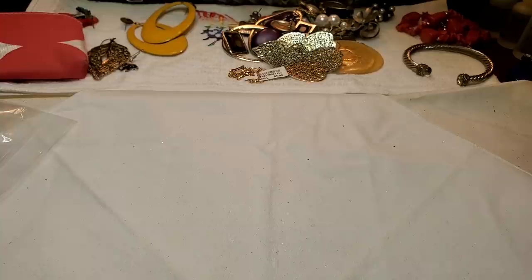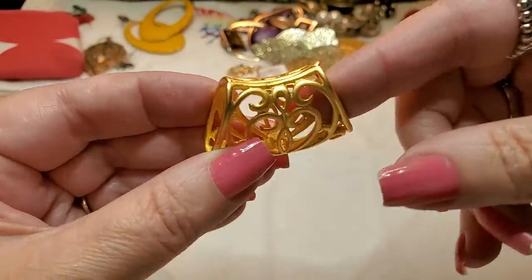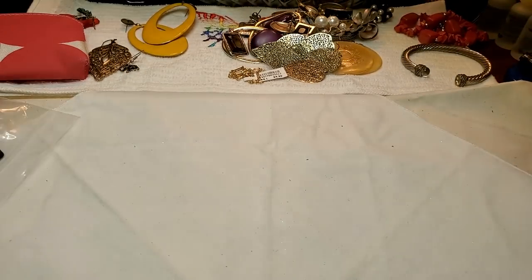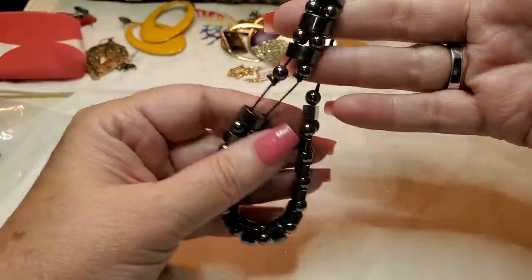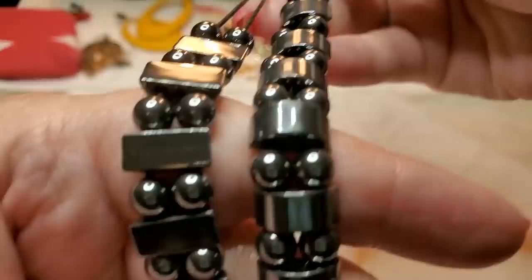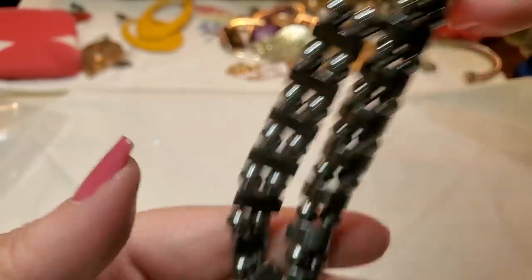All right, what else we got over here? Oh, here's another scarf clip or scarf holder. This is a brushed gold one. That's a pretty one. I like that. That one looks more modern. Oh, here's a hematite bracelet that is all stretched out. So that will go in a bead lot because those are beautiful. Look how pretty they are. So, go in a bead lot.